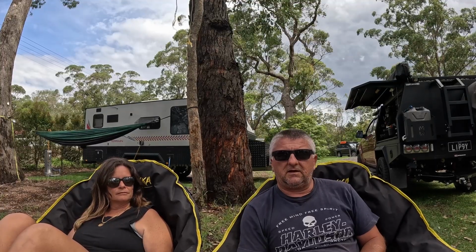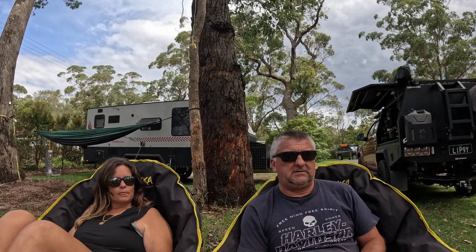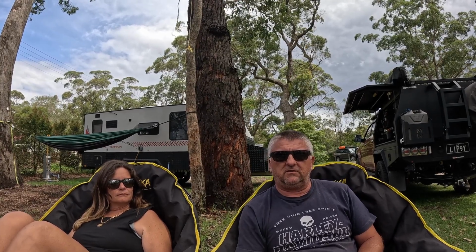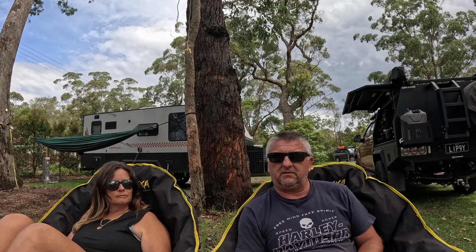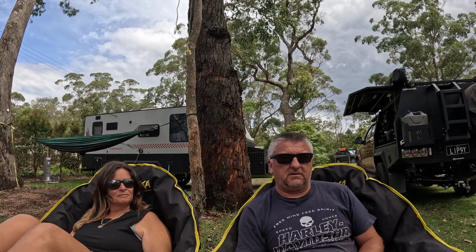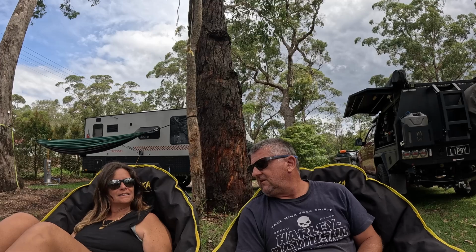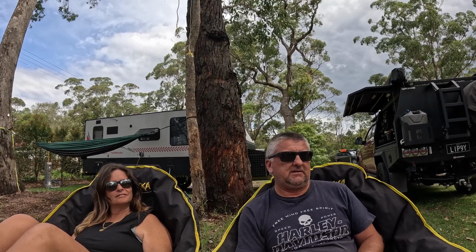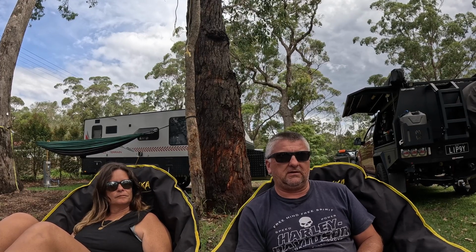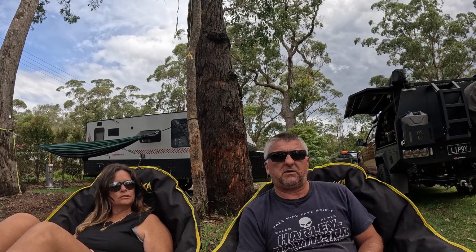So this has been our camp for 4 days, 4 nights. Good spot to stay if you want to go and check out Jervis Bay. I don't know how you're going to say it, but very central spot. Huskinson. I don't know. There's 2 caravan parks here. One's White Sands, and then we are here at, I don't know what they call it, just Huskin Beach.